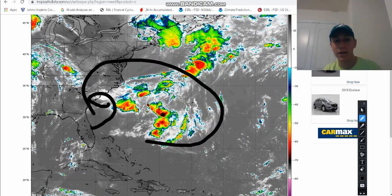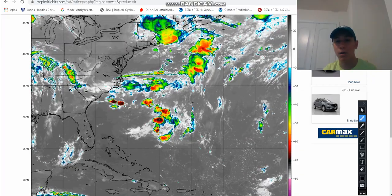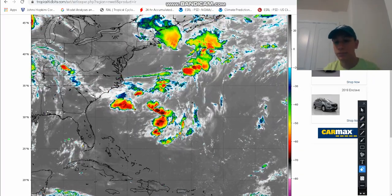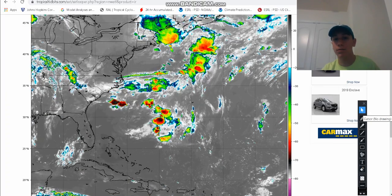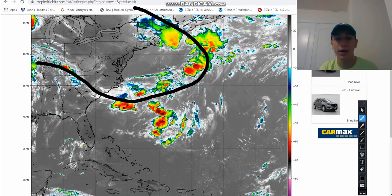We do have some convection developing here, but it's moving east-southeastward, and you can see part of it is actually getting thrown back into the northeast, near that little upper level low up there. The convection is moving all up through New England because it's breaking off because of that jet stream here and that upper level low.